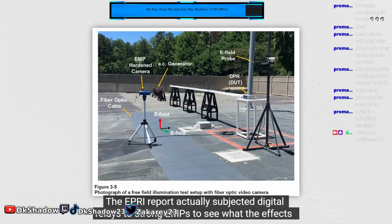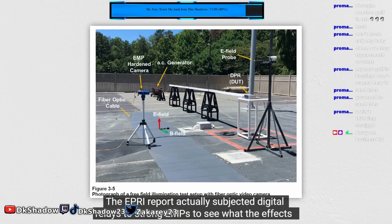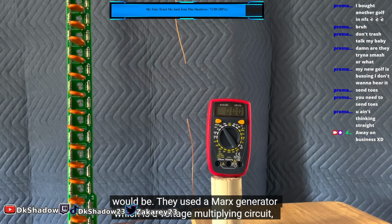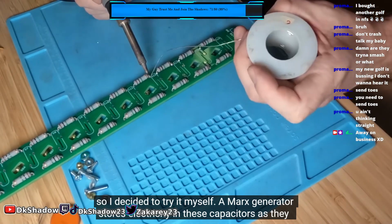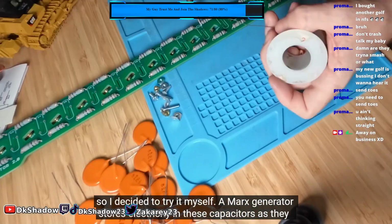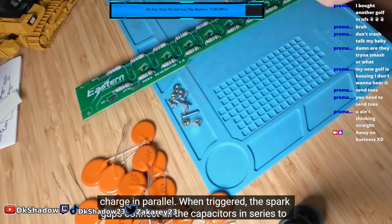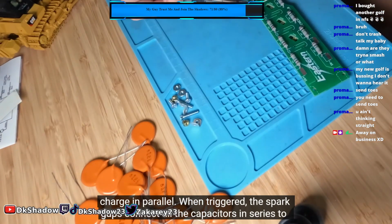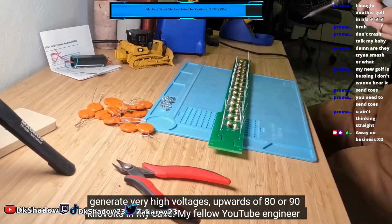The EPRI report actually subjected digital relays to strong EMPs to see what the effects would be. And what happened? They used a Marx generator, which is a voltage multiplying circuit, so I decided to try it myself. The Marx generator stores electricity in these capacitors as they charge in parallel. When triggered, the spark gaps connect all the capacitors in series to generate very high voltages, upwards of 80 or 90 kilovolts in my case.